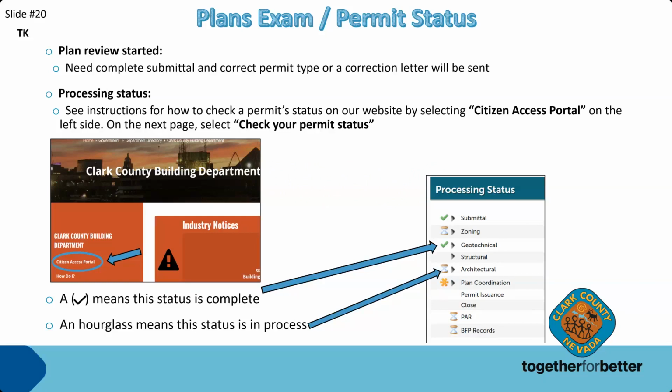Yes. Okay. So for plans exam, we have to have a complete submittal and the correct permit type. Otherwise, a correction letter will be sent requesting that you set up the correct permit application type. For the processing status, you can see the instructions for how to check a permit status on our website by selecting the Citizens Access portal on the left side. On the next page, select check your permits.